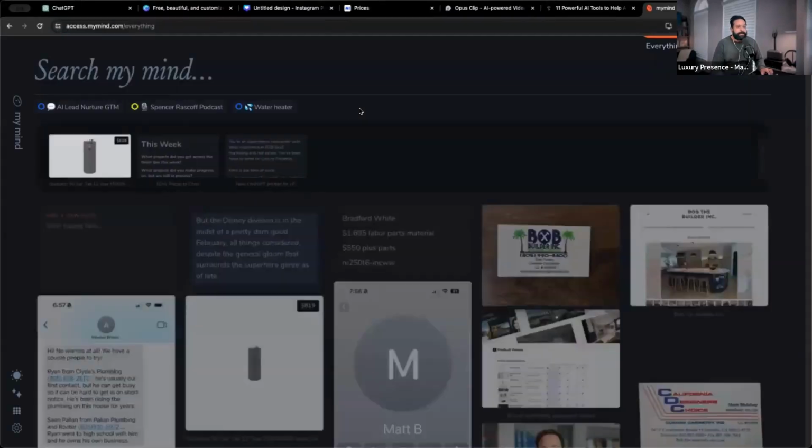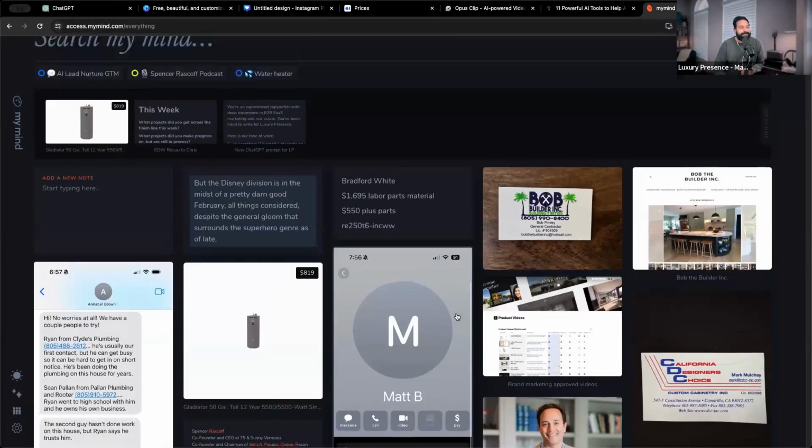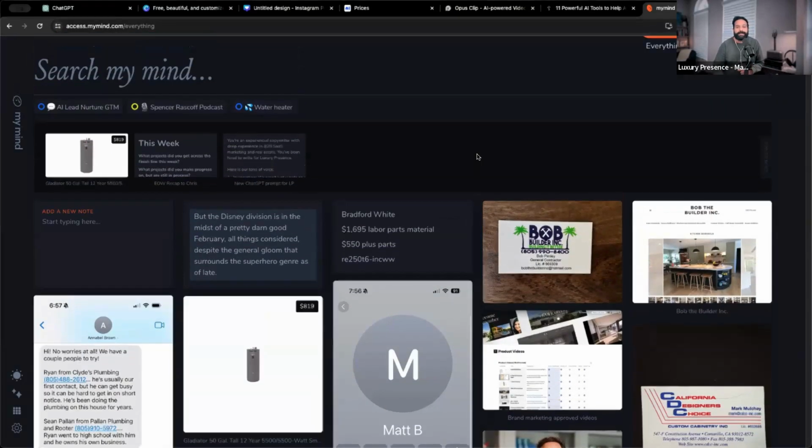Okay, this one's called My Mind. Now, it's a notes app. It's a slightly different take on a notes app. Think of Pinterest. Pinterest is visual. You've got thumbnails, right? But we know as agents, as entrepreneurs, there's a lot of stuff in your head. There's a lot of screenshots and just random notes and business cards and pictures of random things in houses and listings that you just need to keep a hold of.